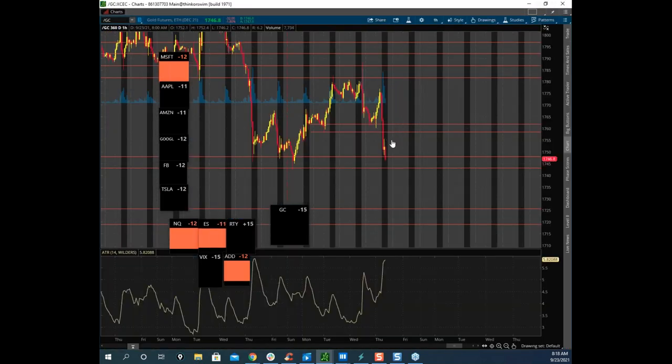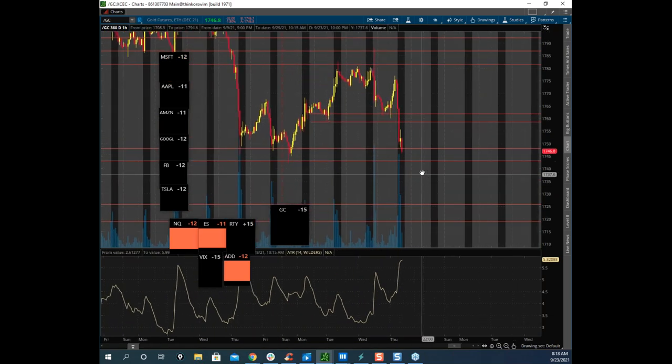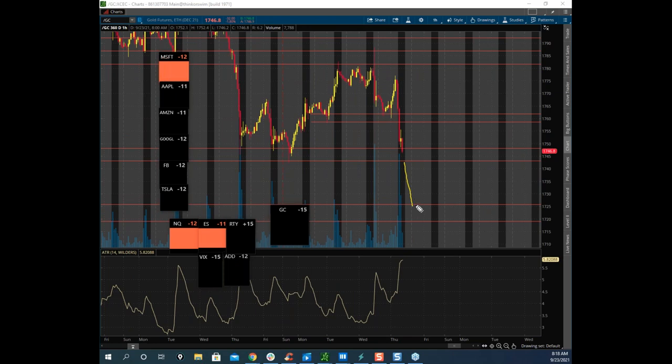I mean, you could have shorted it up here. There were signals. There was just so much going on this morning. I didn't even get a chance to put it on. But I will definitely short this. If this breaks the zone, we're coming down to here.